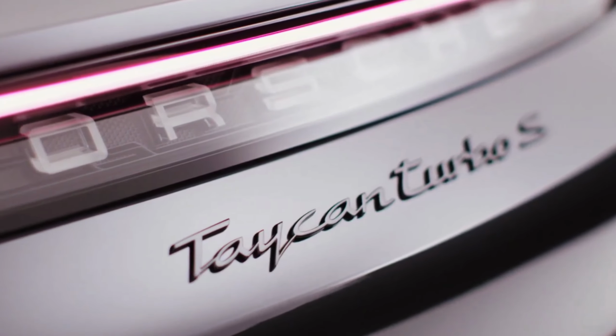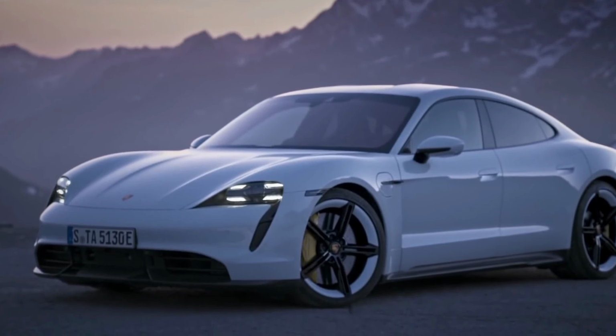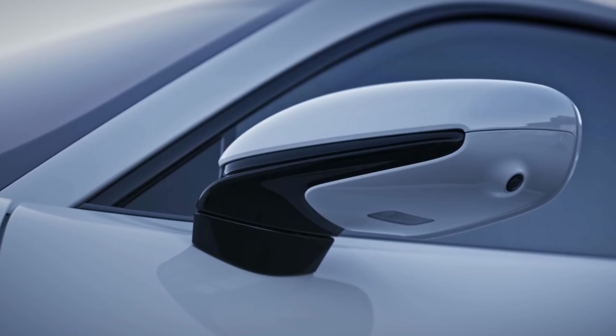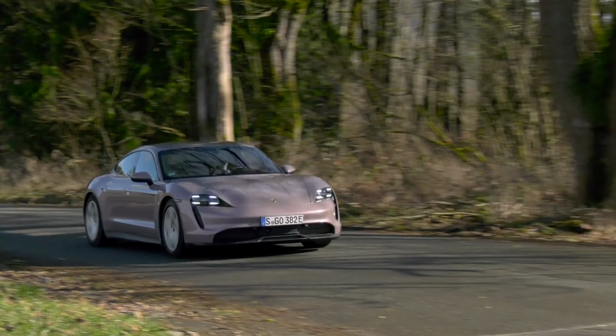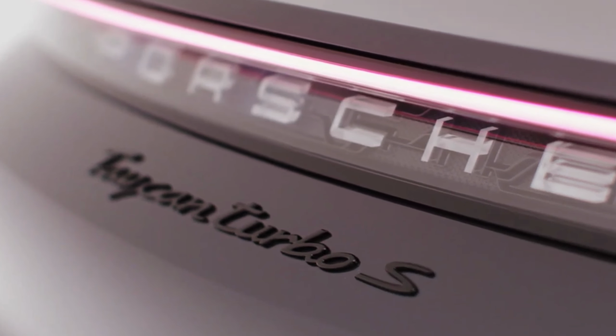Porsche Lane Keeping Assist will help keep drivers on track through steering intervention. And InnoDrive individually adjusts vehicle speed to the conditions ahead, with particular consideration for speed limits, turns, traffic circles, and situations in which to give way or stop.